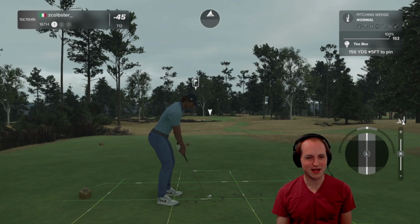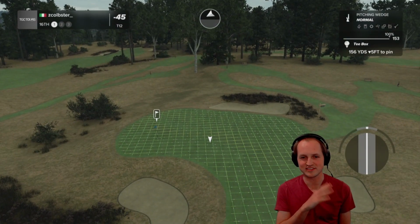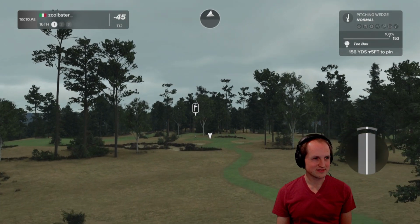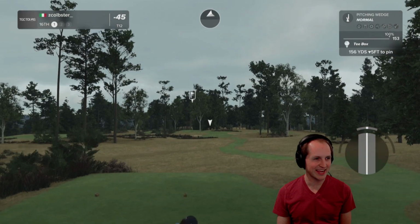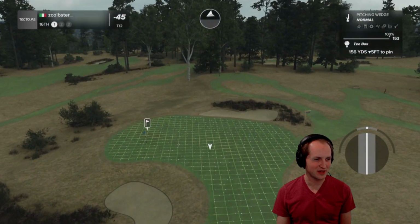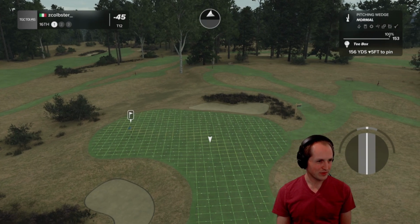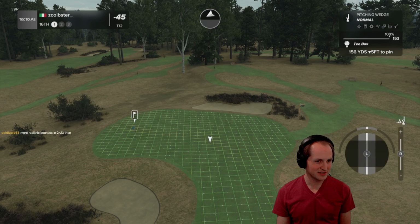This is a bit of an anomaly, Dave. I was 11 under, 10 under going into this. Parts of my scorecard have looked like this before, but I've had 8 under 9s followed by a 3 under, or 3 under with an 8 under. Just right now, the streakiness has been a little bit more.